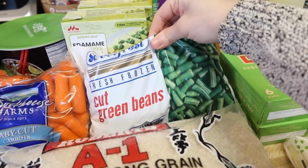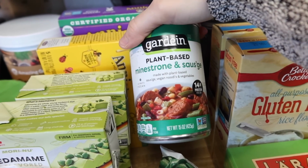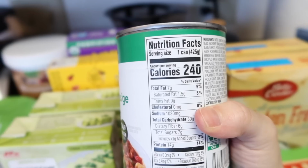Got some frozen green beans, some rice. I think this was like $2, which I felt was kind of a lot, but normally these are like $5 at Kroger and stuff. How many calories is it, though? 240. Oh, that's not even a whole meal.